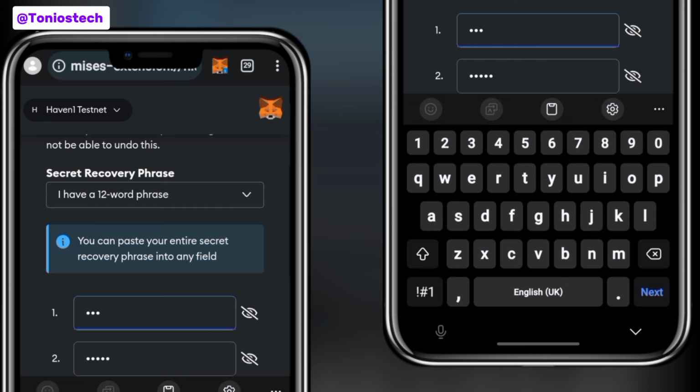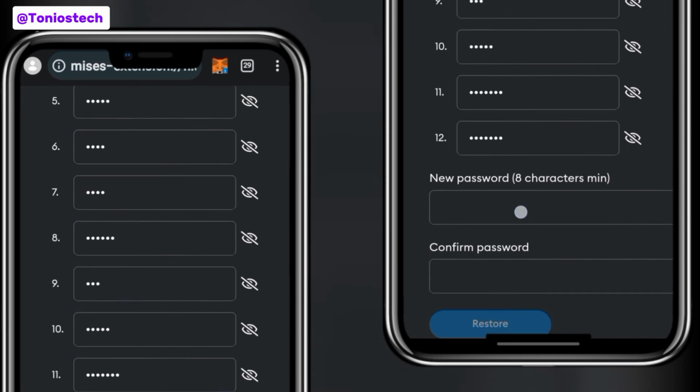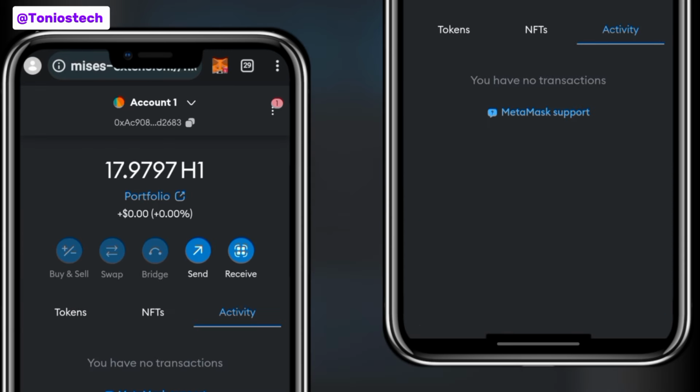So basically, after pasting your seed phrase, the next thing you want to do is scroll to the bottom of your screen, and you need to create a password. You create a password and then create a confirmation password. Once that is done, your importation should go through, and on this page they are displaying some kind of things. All I have to do is accept or decline this and whatever. But the goal is to get to this main page of MetaMask, and that is basically it.